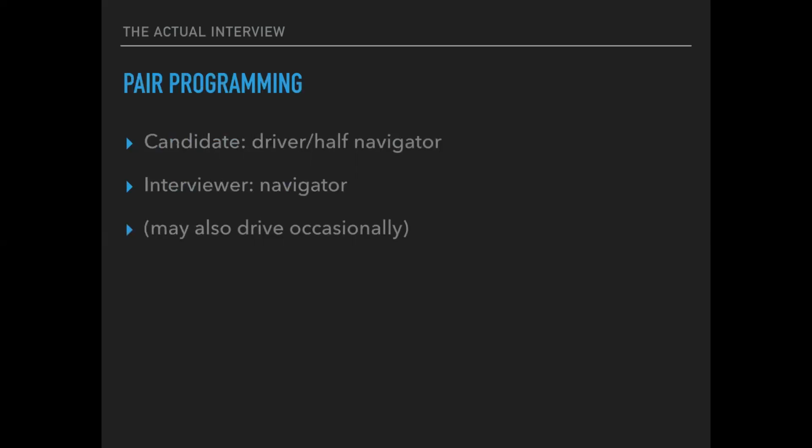These roles can be switched. There are some good reasons for the interviewer to be on the keyboard. Like, for example, if the candidate has a ton of experience in the sort of thing that you're working on, having them guide you would be an interesting way to see how they can teach you.